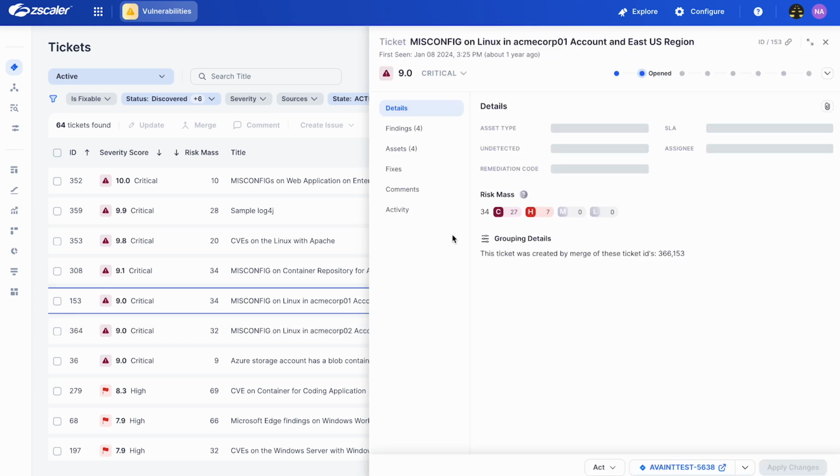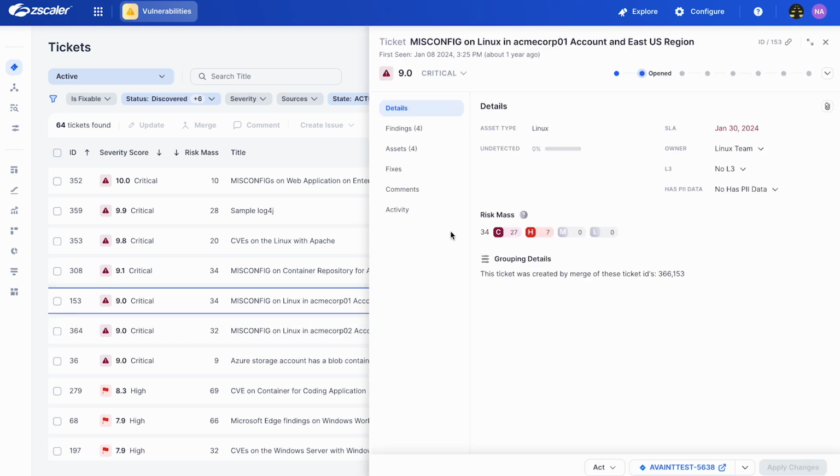So to make prioritization of findings more efficient, we automatically group like findings into tickets that can be used as work items in downstream platforms. So the whole point in deduplicating like findings into tickets is to narrow down the noise and essentially help teams that need to prioritize vulnerabilities need to prioritize fewer things.